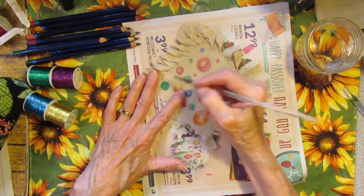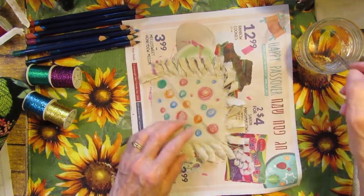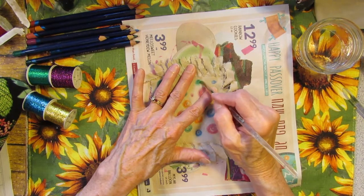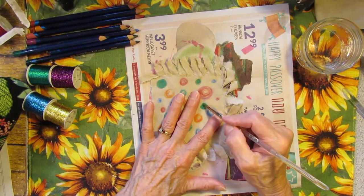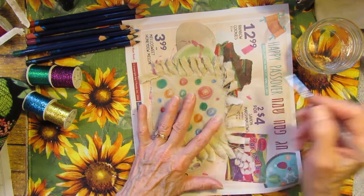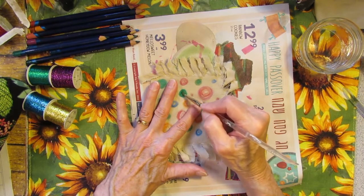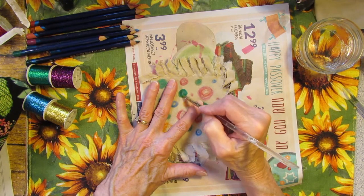You can draw a crooked circle. Now I'm just going around with the brush. And the water activates the ink. Trying to keep them somewhat round. You don't have to be perfect. Only possum perfect.